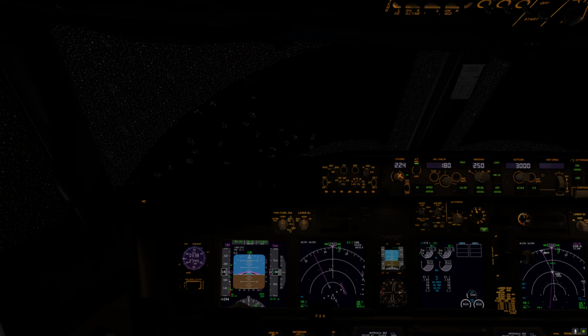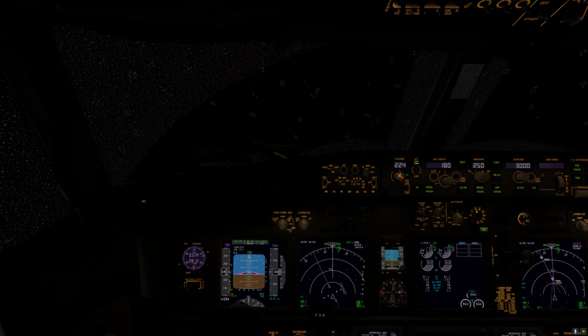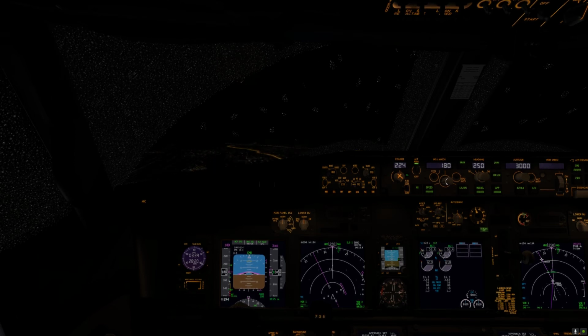Okay, we're waiting for the localizer to become active. American 796, turn right heading 240, join the 27 right final approach course, maintain 3000. 240, join the final approach course, down to 3000, 796. 3508, contact tower 118.5. Okay, localizer active.